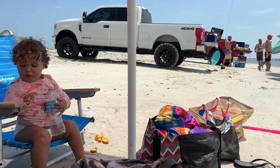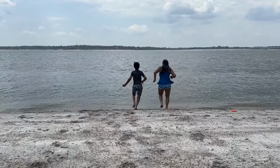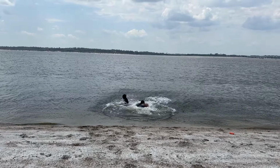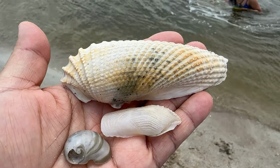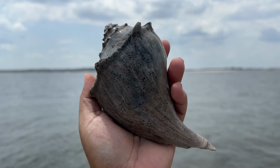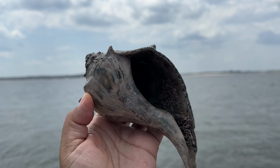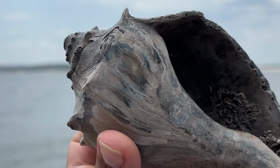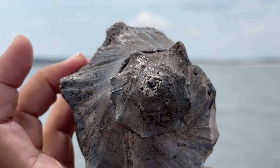And that pretty much wrapped up the beach walk. It was a long walk out there. Didn't find too much, but I think there's some really good potential, so I'm going to give it another shot. These are my best finds from the tip of Amelia Island, and this was, wow, this was really nice. This was the best find of the entire beach walk. But we're going to head over to Little Talbot Island next.